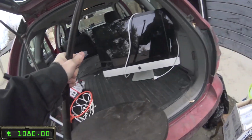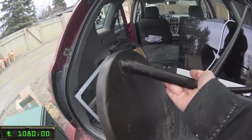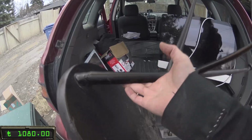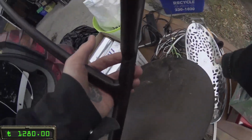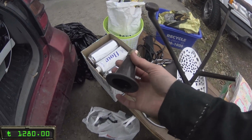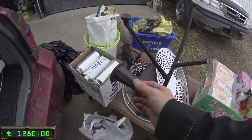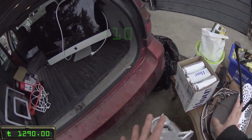This thing here is quite heavy. That's a decent piece of scrap. I'm going to say 15 pounds. Decent little chunk, so we'll add that to the scrap pile. Oh, these things, I don't know if they're worth talking about, but sometimes I find bed frames which are easy to sell, but the legs are often the tough part, so I actually have a bag full of those.